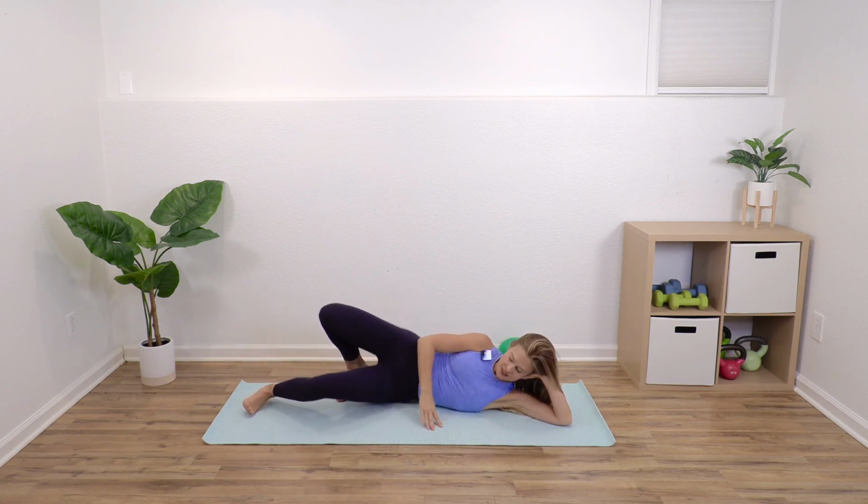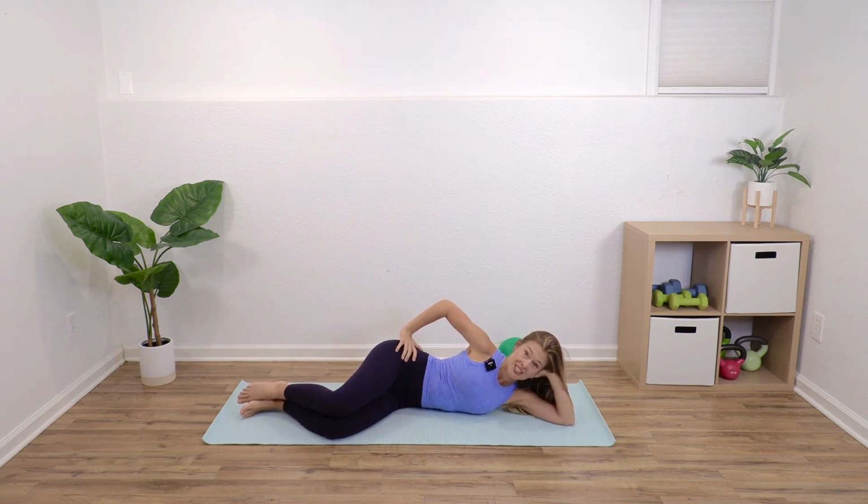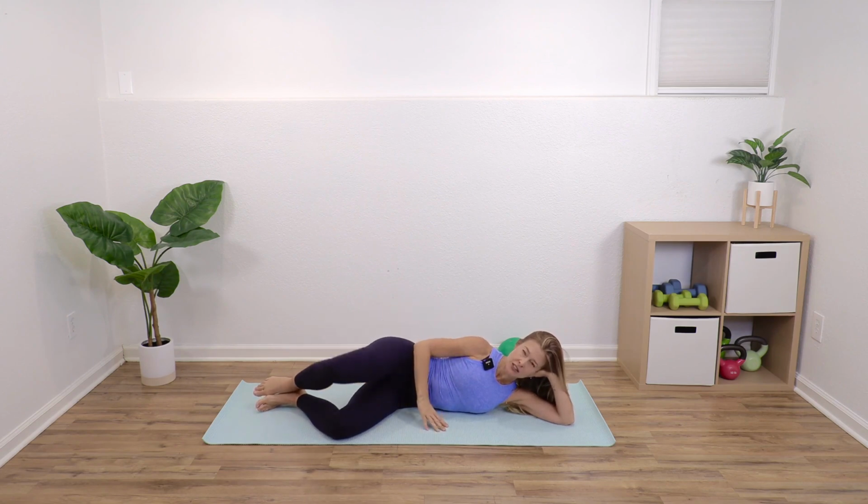Head in your hand. Knees are bent, one on top of the other. Hips are stacked, and just lift your top knee and lower. So I have my heels in line with my tail. We're just doing a little outer hip work now. Very possible you've done something like this before. It's called a clamshell. We love these in physical therapy. So if you've ever been to PT, it's possible you've been given clamshells.